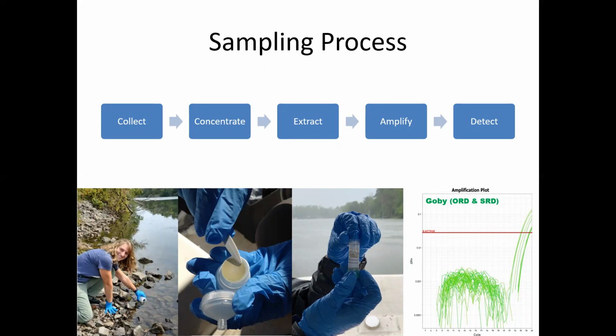Then once we have this kind of concentrated material, the next thing is that you actually extract the DNA. So use some chemicals to help with this, because then you'll take that sample and then we'll go to the lab. And then the next thing you're looking to do is what we call amplify. So it's really looking to increase the amount of DNA that's there, and so it can help us actually detect what's in the water sample that we're looking at.